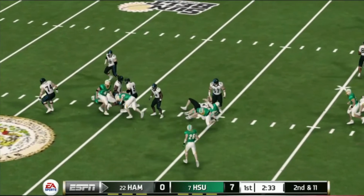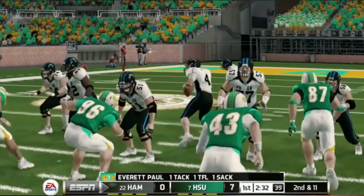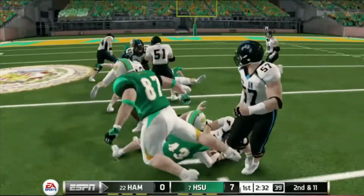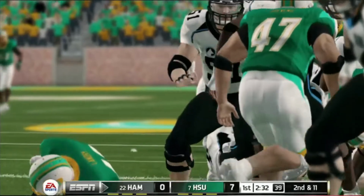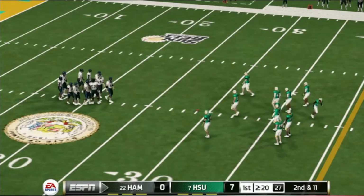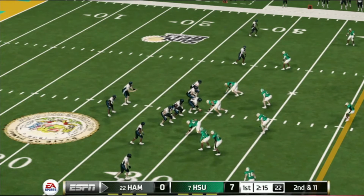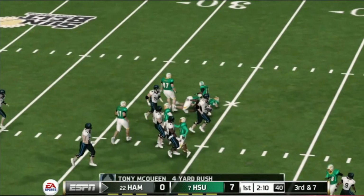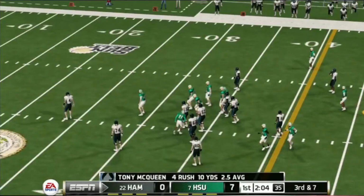He's scrambling, and they got him. Sometimes it's just a relentless pass rush that results in a sack. That's what happened there. From their own 29-yard line, second down. Takes it up the middle for a nice run. So the draw to the halfback picks up 4. That makes it 37.